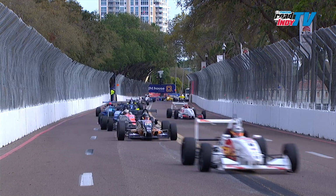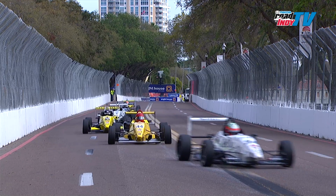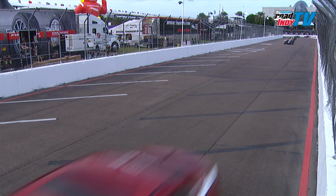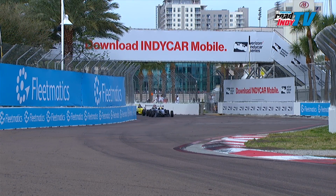Jordan Lloyd, ladies and gentlemen, leading the way as we get set to go back to green this time by. Drivers getting themselves set as they work their way down, I believe, over to turn number 9 now. Well, that's through the kink already. Here we come. So again, now time to go for a single file restart. Ideally, we'll be able to get through turn 1 unscathed.